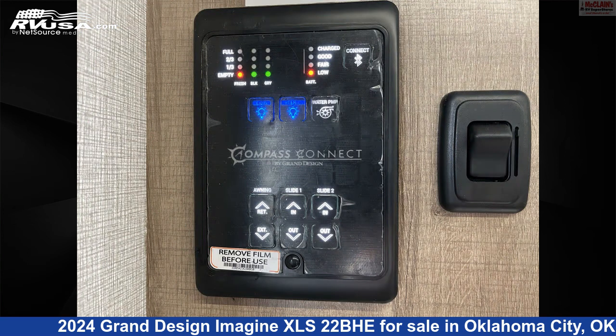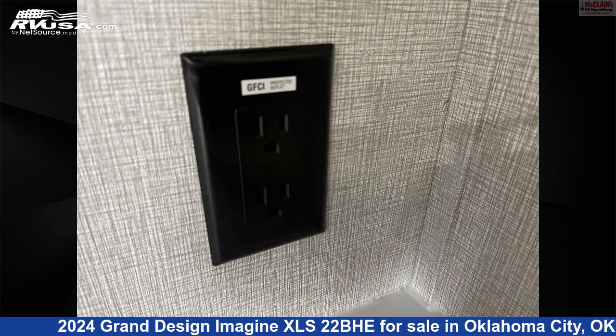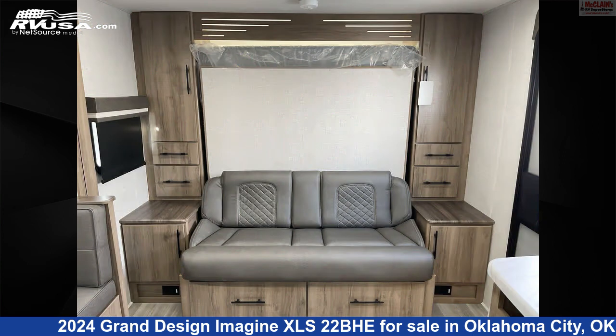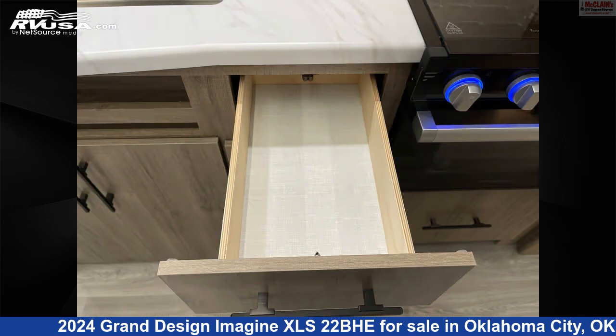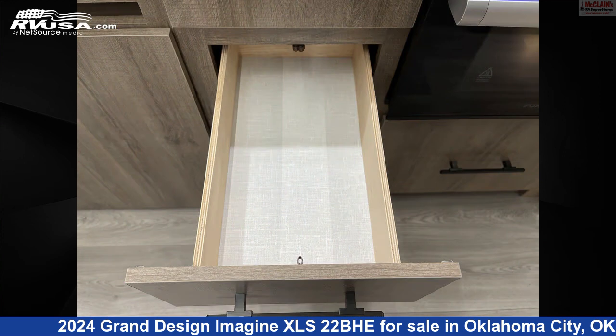The floor plan layout of this travel trailer features bunk beds, bunkhouse, front living area, Murphy bed, rear bath. The unloaded weight of this 2024 Grand Design Imagine XLS 22BHE is 4,698 pounds.